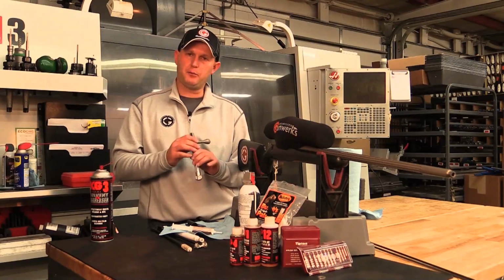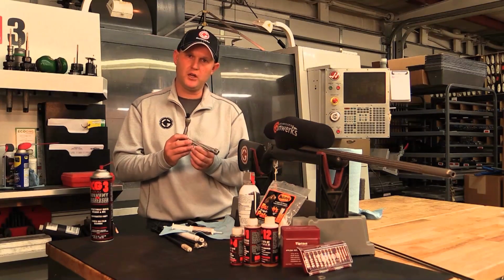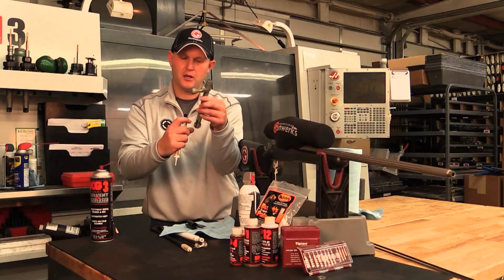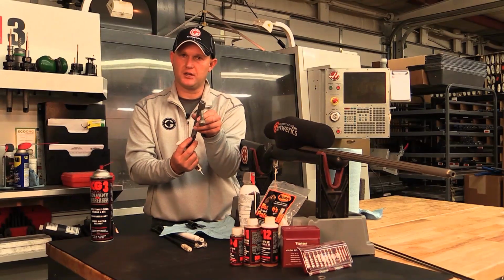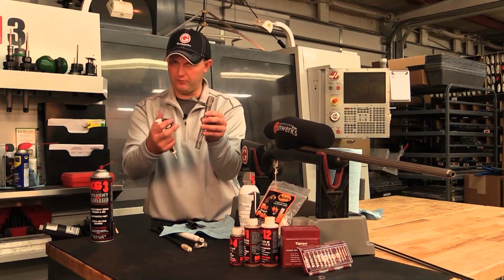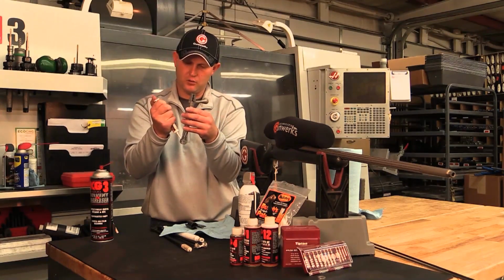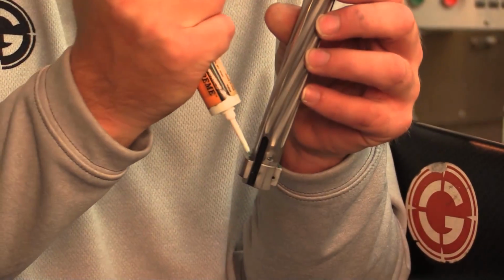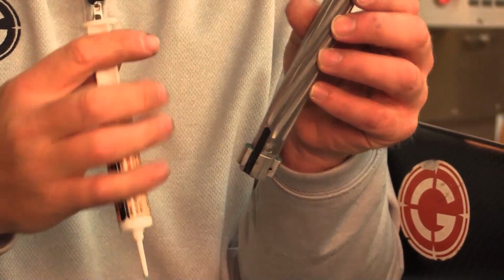Now, there's a couple key places on this bolt where you need to keep lubricated. Those places are going to be behind the bolt lugs, because that's going to incur most of the pressure. That's what's holding that bolt from coming back out of the action. So we'll put just a little bit there. We don't want too much because we don't want all that grease down in those recesses. We'll put a little on the back side.